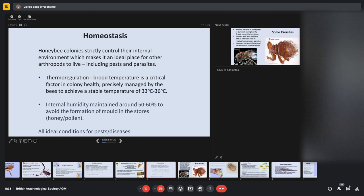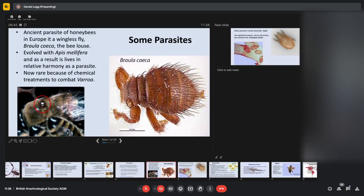But of course, bees are very clever. They've got other things that they can use to control mold and some of the other pests. Anyway, those conditions are a nice ideal place for pests and diseases. Now, there are several major pests of bees. In the past, there was one called the Braula, the bee louse, and this lives specifically with Apis mellifera, and it's very, very rarely found, as you can see, because we use treatments to kill other pests inside the hive, which has also exterminated the bee fly, unfortunately. So we've driven it almost to extinction in Britain.